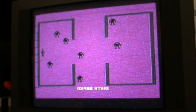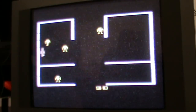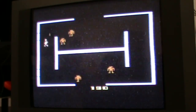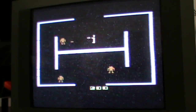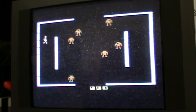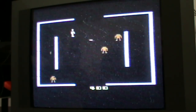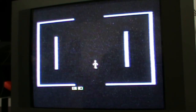Okay, next we have Berserk, one of my favourites. Random starting position. Where you have to shoot the robots before they shoot you. You're not allowed to touch the walls because they're electrified. And once again, for a 2600 version game, it's quite fast, and the graphics are quite good.